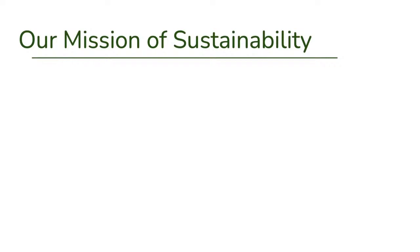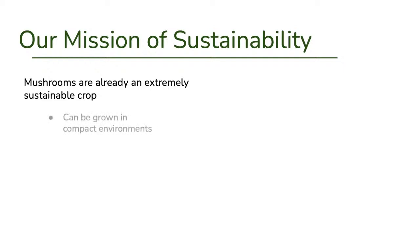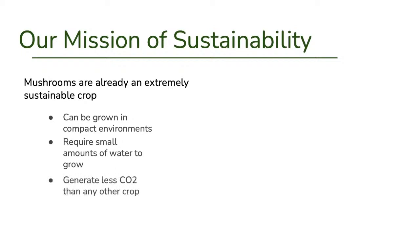We also believe in helping the environment in any way that we can. Mushrooms are already an extremely sustainable crop because of their ability to be grown in compact environments, requiring small amounts of water to grow, and generating less carbon dioxide than any other crop, including vegetative crops. But we would like to push this even further.